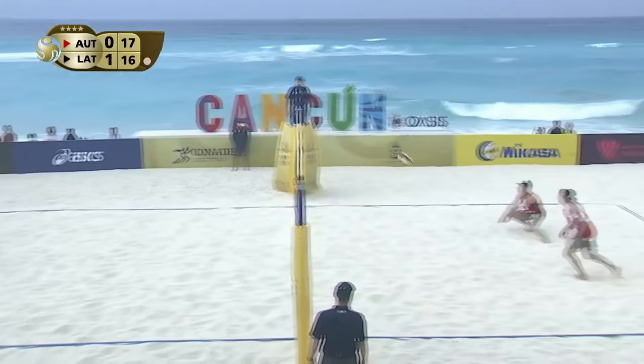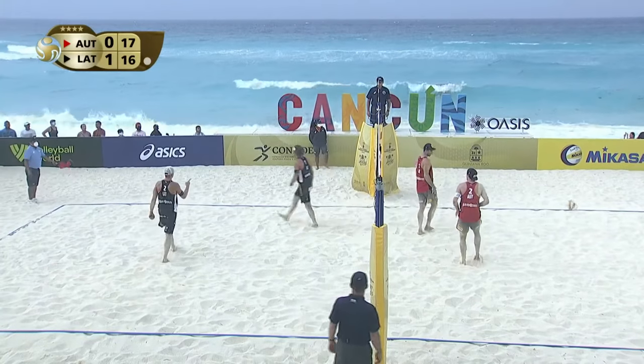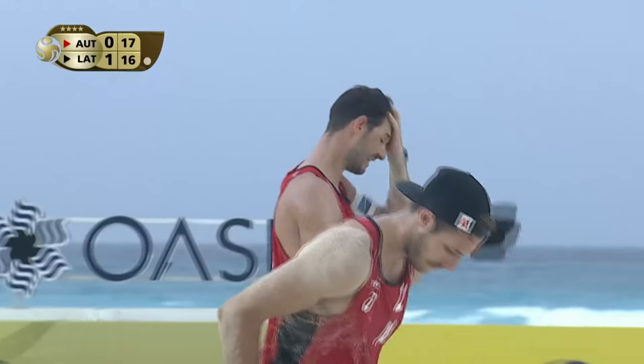Samoilovs going to go through and block. So now just taking it up a gear. Latvia moving away from the 50-50. And that's why. What a block from Samoilovs. Just when they needed it.